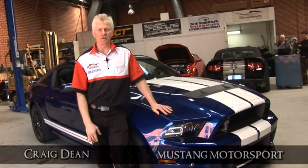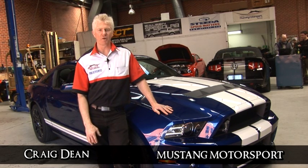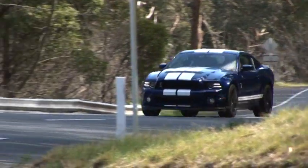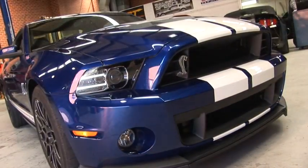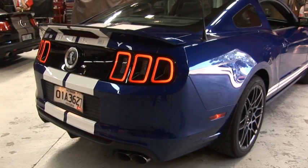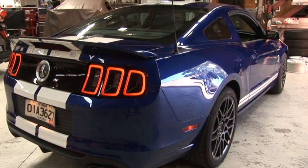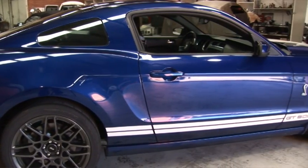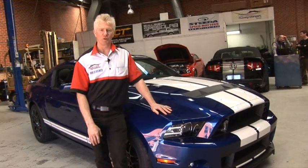Well, here we have the 2013 Shelby GT500. This is the other car we had out there on the road today up in the Dandenongs, and what an awesome looking machine. Ford have changed a few things, changed the grille, the lower spoiler area, and the brakes have gone to 6-piston on the front. This particular car's fitted with a track pack, so it's got diff coolers, engine coolers, a heavy duty gearbox cooler, so that everything can survive under a track situation.